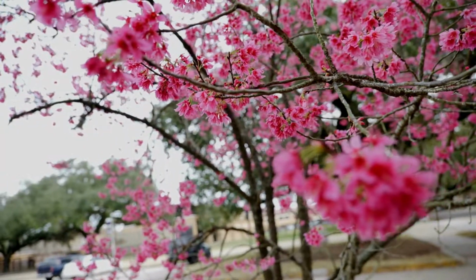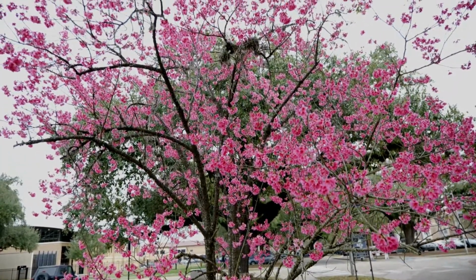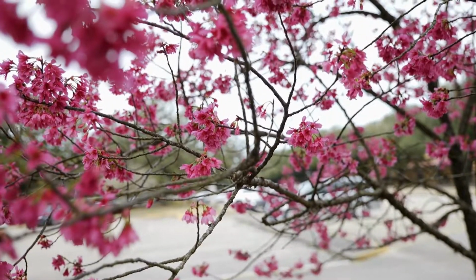Now this is a small tree growing to about 20 foot in height and about 20 foot wide. One of the drawbacks about Taiwan cherries is that they're short-lived. They only live for about 10 to 15 years, but that is just long enough to enjoy their beauty.